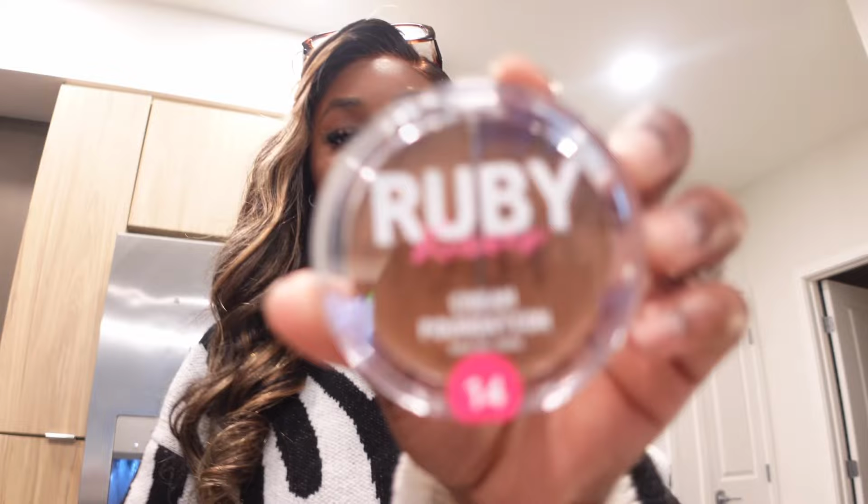And then I got the Ruby Kisses Cream Foundation because if you've ever run across wig talk or wig tube, then you know the girlies be on Ruby Kisses Cream Foundation real bad. Now, I've only had Ruby Kisses Cream Foundation for my wigs one time, and I got the shade 14, and then I got it another time in the shade 15, and it was just too dark. 14 must be a popular seller because every time I go somewhere looking for it, they don't have it. But they had it today, so I got it.